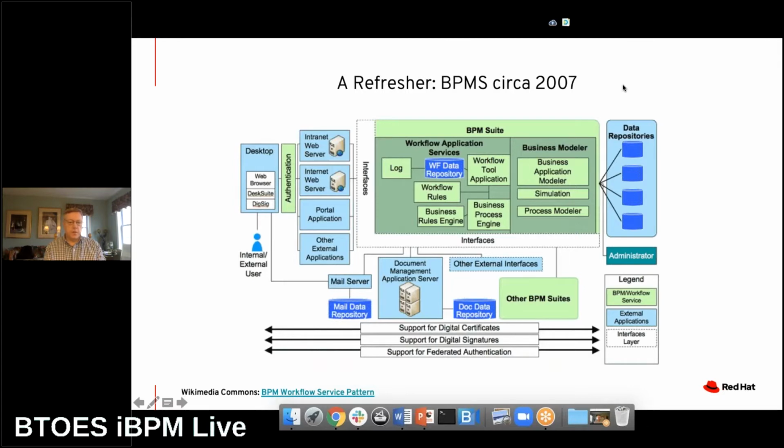So these systems have been around in this way, as you can see, for quite a long time. They've been deployed very widely, and as many of you know, they're actually fairly good at what they do.